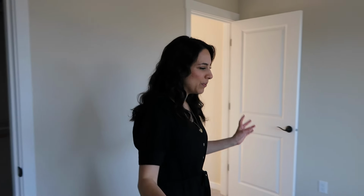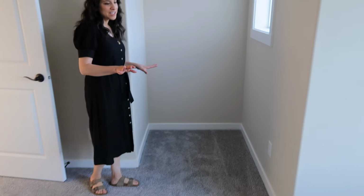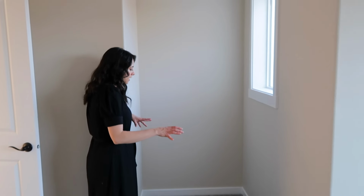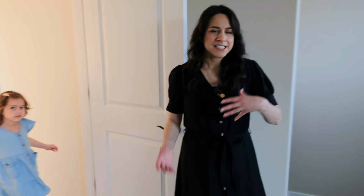And then another thing that I think is fun about this room is it has this little nook, which I think is perfect for a beanbag with a couple of wall shelves for books. It would be really fun space for the kids as well. We might put like a TV.